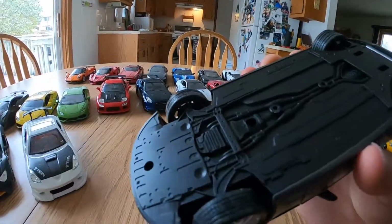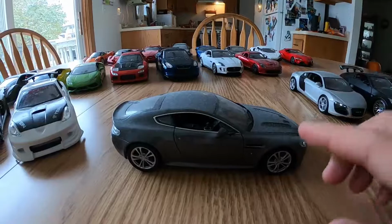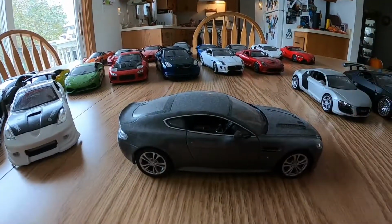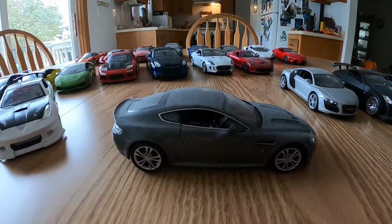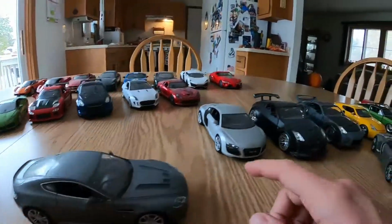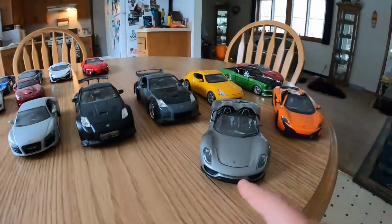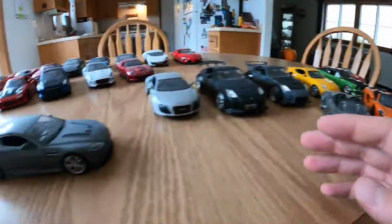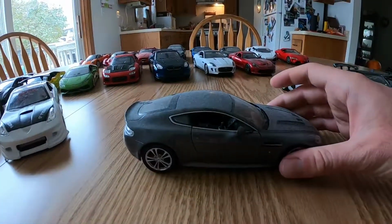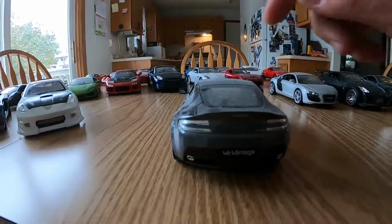Next up we have the Aston Martin V12 Vantage. Again, I love this gray color. I know I have a lot of gray diecast cars, gray or silver. I do like those colors on certain vehicles, like the R8 and this Porsche 918 Spyder. And yes, I know earlier I said Porsche, but it's actually Porsche. I say it both ways. Definitely a nice looking car. V12 Vantage.